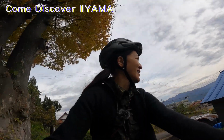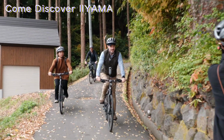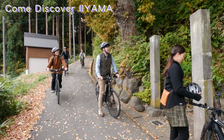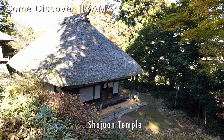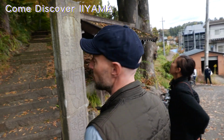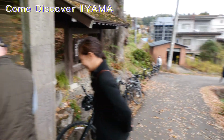We're here. Stop here, guys. I did pass your house yesterday morning. Oh, did you? So this Zen temple is called Shojyuan. It's historically important for Zen in Japan. Also very pretty. It's been here since the 17th century. So let's go check it out.